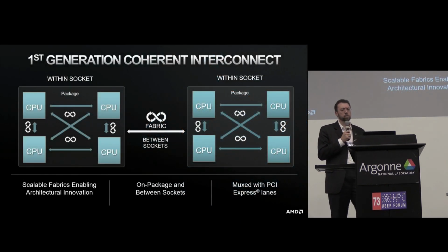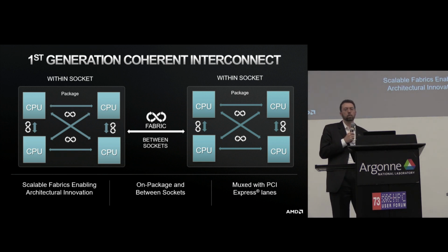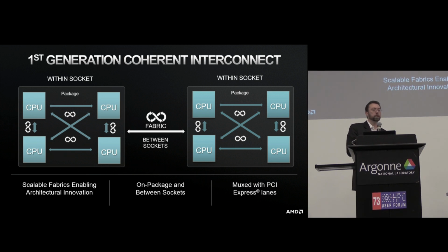So like I said, we're going to start with where we've been. In 2017, AMD introduced the first generation of AMD EPYC processors, which used the first generation of the Infinity Fabric interconnect. This was an interconnect that connected 4 CPU die within each of our processors within the package, but also the same fabric went socket to socket, connecting the multiple processors in our 2-piece server. So this is a coherent fabric, high bandwidth, low latency, but one of the other things that's unique about it is it's muxed with PCI Express lanes.